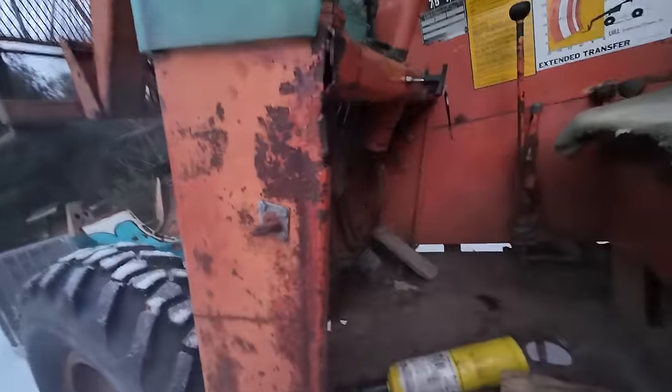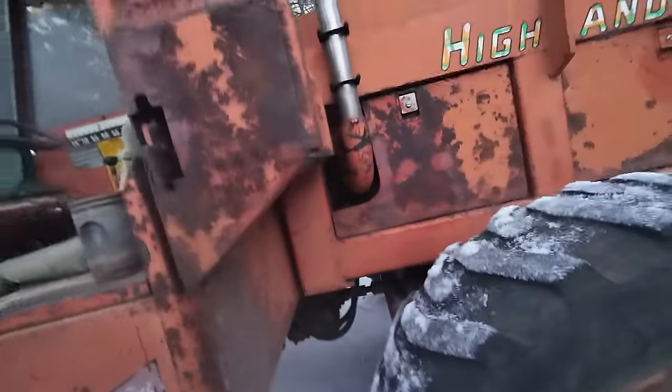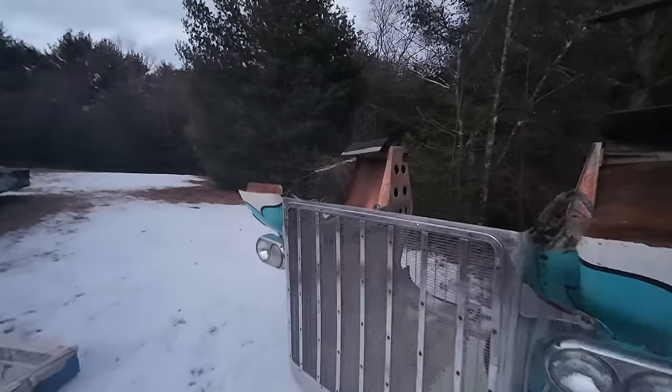Downside of this whole deal is there's no heat anywhere under this machine, except in the back. And clearly that ain't doing it. So, alright, I gotta figure out how I'm gonna pick this thing up.